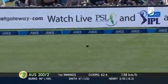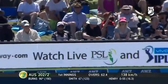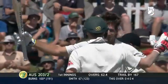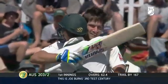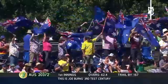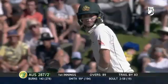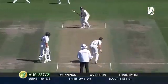And he's going to get his 100 here. It may be a little streaky, but for Joe Burns, that is 100, number 3 under the baggy green. It's a fantastic performance. He's turning out to be a really good ally for David Warner at the top of the order, and don't they know it? Good working man opener. For a long way.